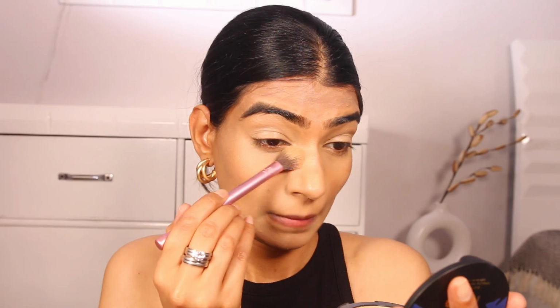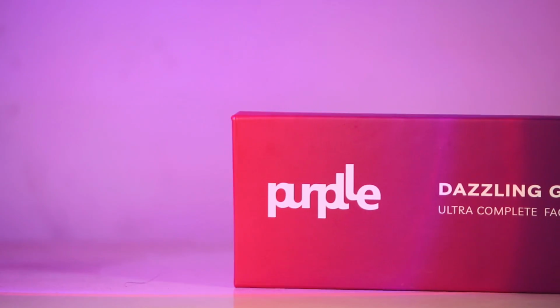After that guys, what we need to do is take a little bit of powder and just dab it underneath the eye so that it doesn't crease. So yes, this is the next thing I'm gonna do. Don't you love the finish of this foundation guys?